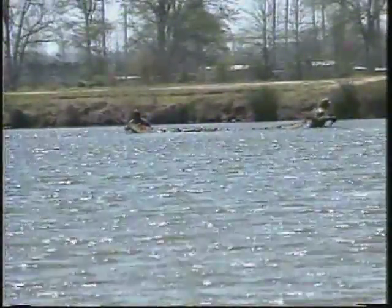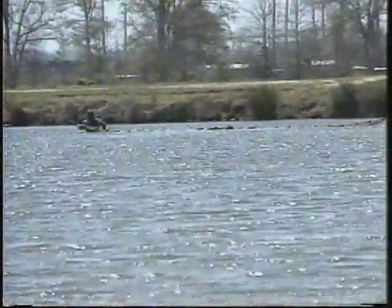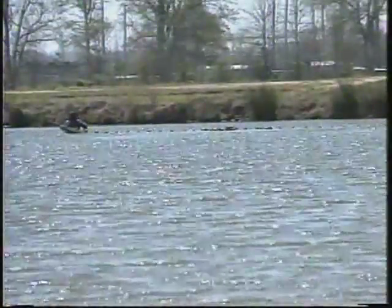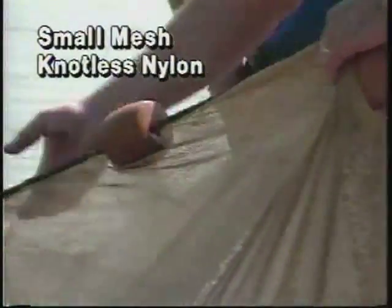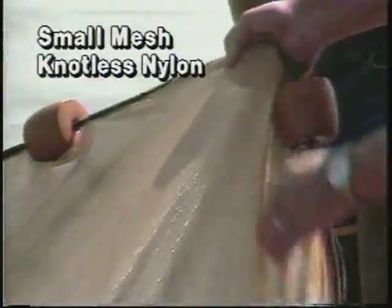Harvesting is a critical step in baitfish production. Great care must be taken to avoid stressing the fish. Small mesh, knotless nylon nets are used to avoid injury to the fish. Golden shiners in particular have loose scales that are easily dislodged. Fish that are damaged in any way cannot be sold.